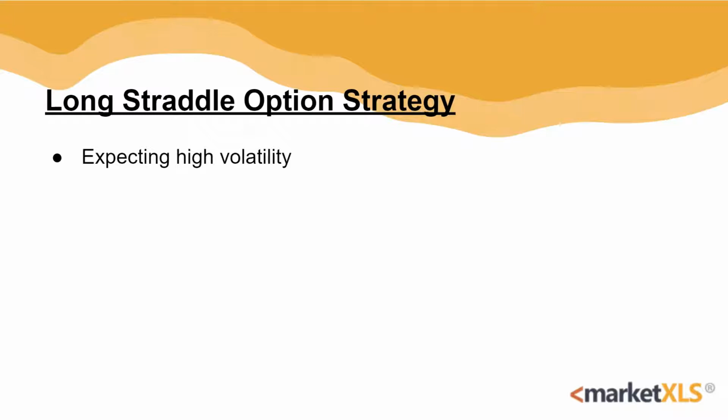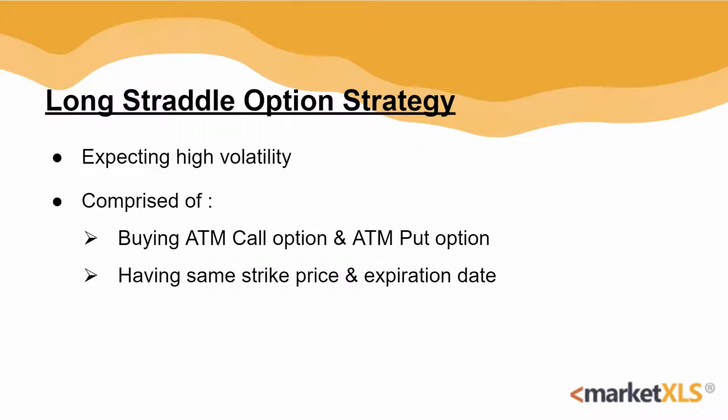A long straddle is an option strategy comprised of buying both an at-the-money call option and at-the-money put option with the same strike price and expiration date. Each leg must have the same number of contracts.